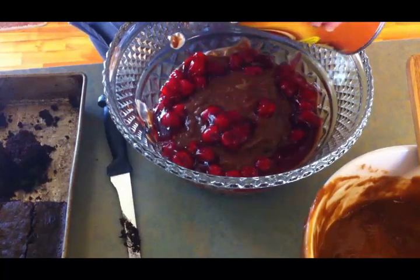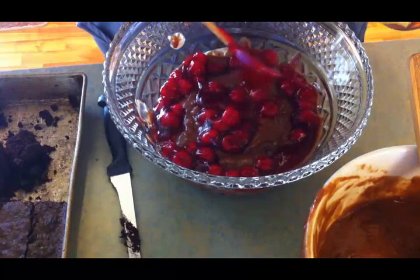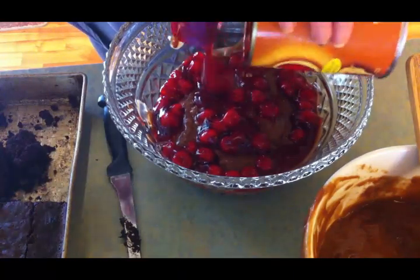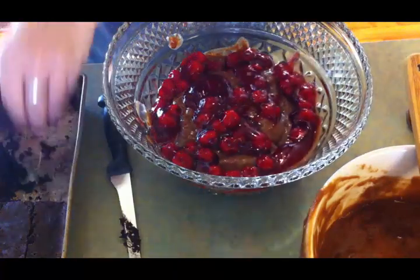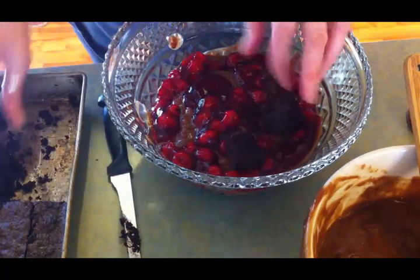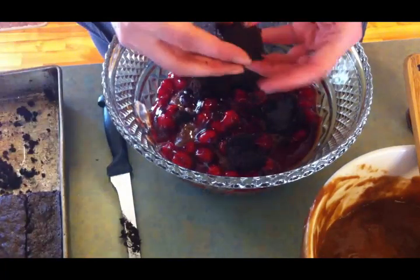So then I'm just going to go ahead and put cherries all around. Okay, and then you go back with more of the brownie. Put another brownie layer.